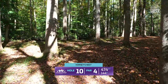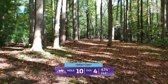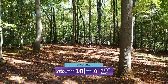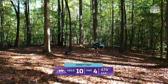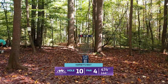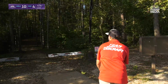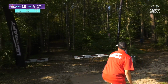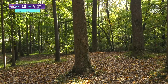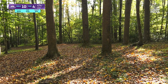Yeah, 474 feet. Ideal landing zone is just around this corner right here. And then you have a pretty straight look to the basket. You've just got to make sure off the tee. The difficult part is to not push it too far and still turn at the right time. It's easy to miss early or late rather than turning into the gap. I just throw my most overstable buzz on a hyzer. 474 par 4. You really don't need to throw that far off the tee.